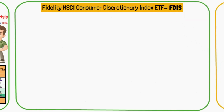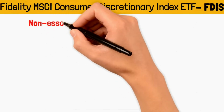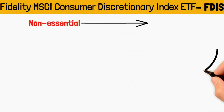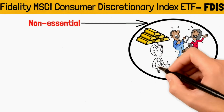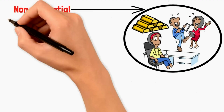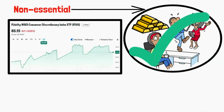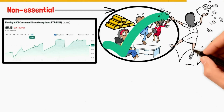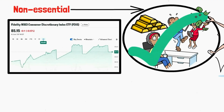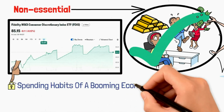Unlike consumer staples, the consumer discretionary sector includes companies whose products and services are considered non-essential, like luxury goods, entertainment, and leisure activities. FDIS is all about growth and innovation, capturing the dynamic consumer discretionary sector. This fund invests in companies that thrive when consumers have disposable income to spend on non-essential goods and services. It's the perfect fund for those looking to tap into the spending habits of a booming economy.